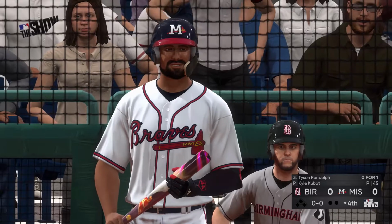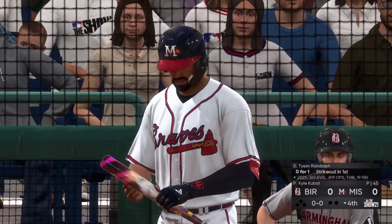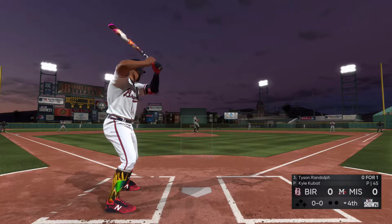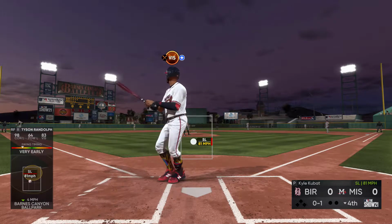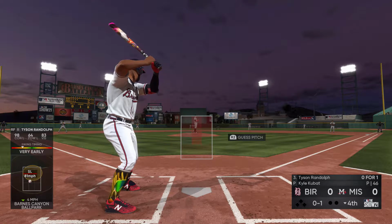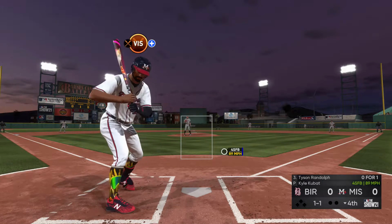Ready to go in the bottom of the fourth. And standing in the outfielder, Tyson Randolph. First pitch of the AB on its way. The 0-1 on its way. Ball, that's off the plate.